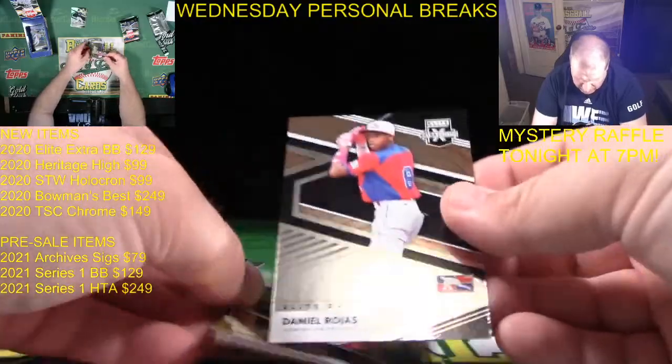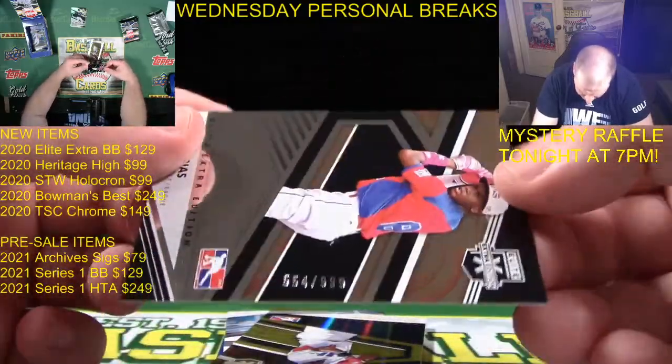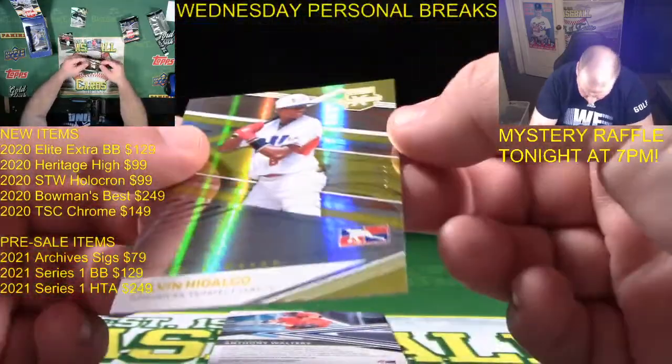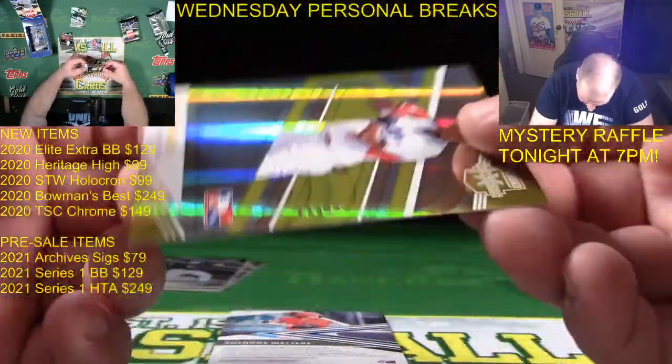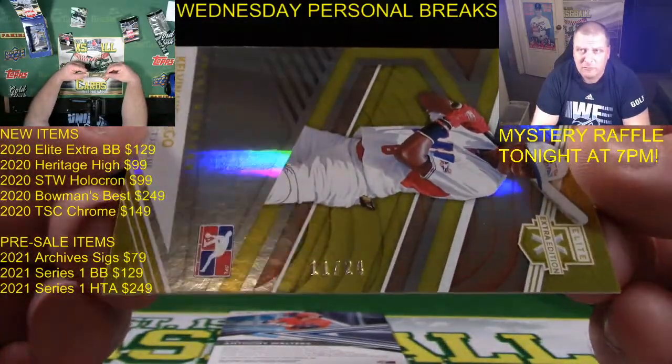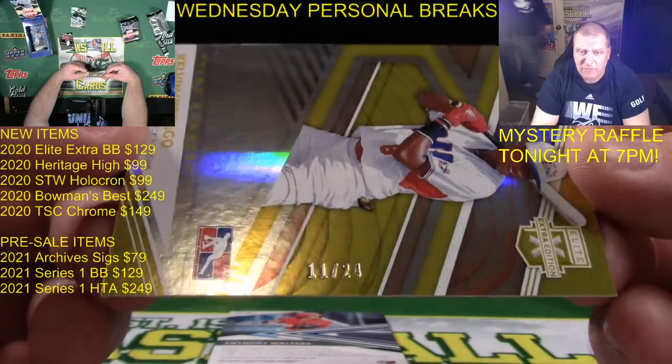We got Daniel Rojas. That's out of $9.99. Looks like that first card might be out of $9.99. Here's a gold Kevin Hidalgo. That is 11 of 24.